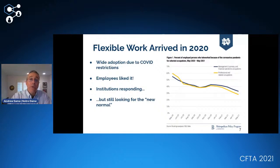But we're now trying to figure out where is that new normal. And I think we can probably all agree it's going to stabilize somewhere lower than the highs of flexible remote work that we saw in 2020. You can see here in this data from the Bureau of Labor Statistics that already we're down from a high around 60% in May of 2020. We were down to 30% in May of 2021. And as we've discussed throughout this last 2 days, many of us are returning to campus now.